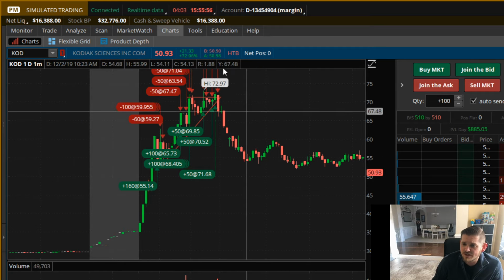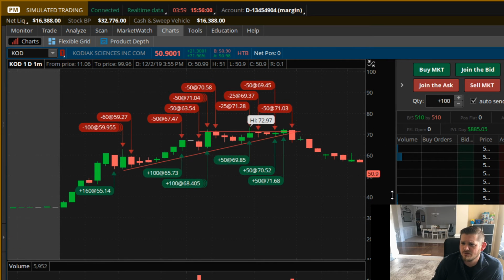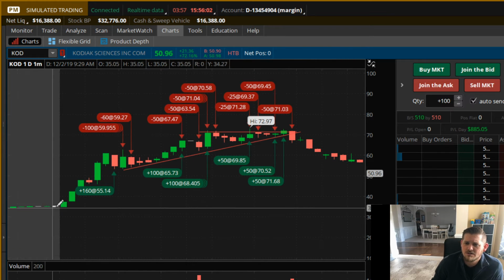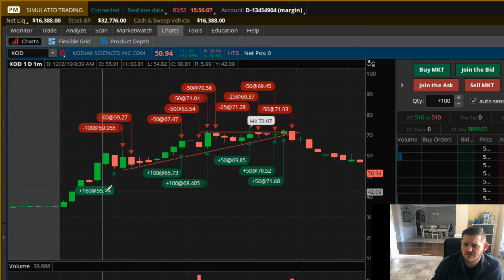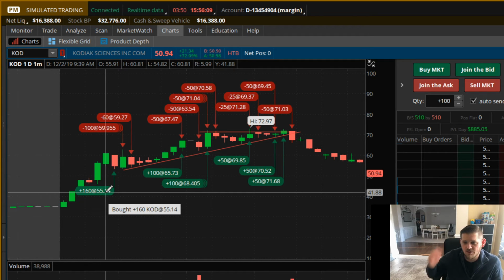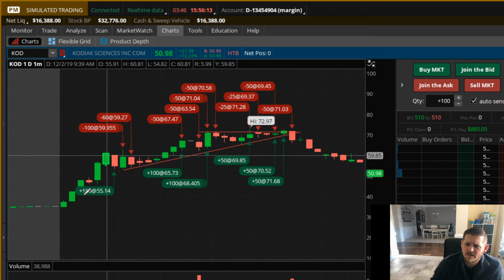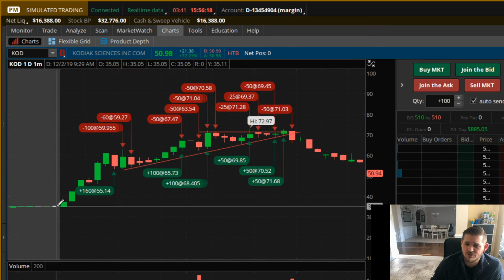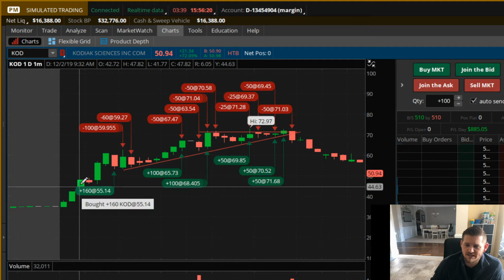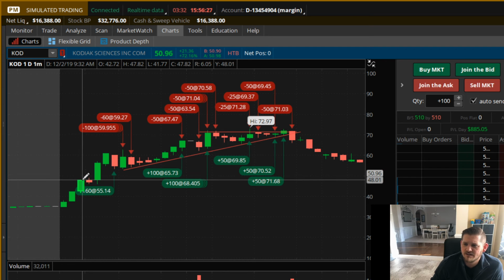But, and you can see I traded this one a ton. I'll explain before I go over to the monitor thing and call out where I bought in and sold on the orders where they got filled. So KOD got halted right here at 9:32, one, two, three minutes into the market, at $48. It spiked from 34 and got halted at 48.